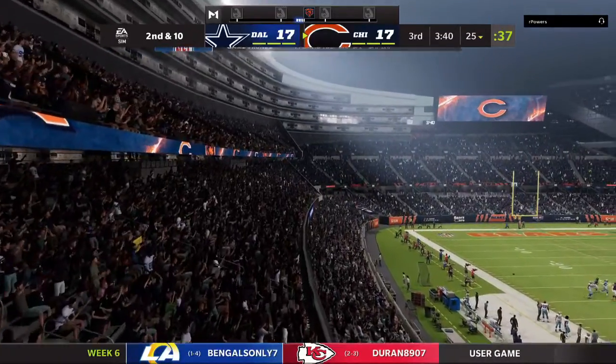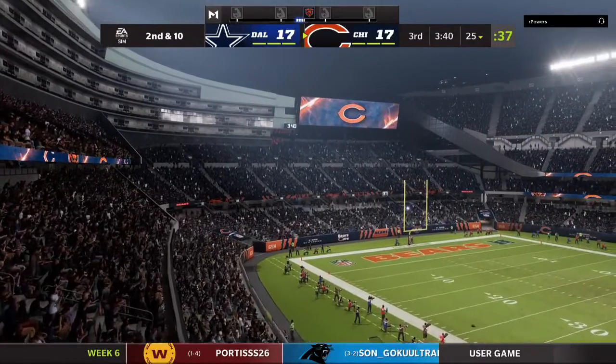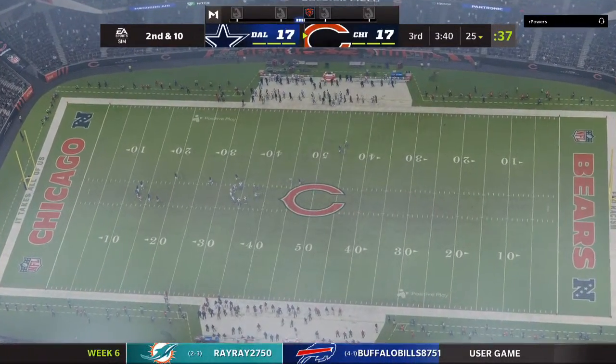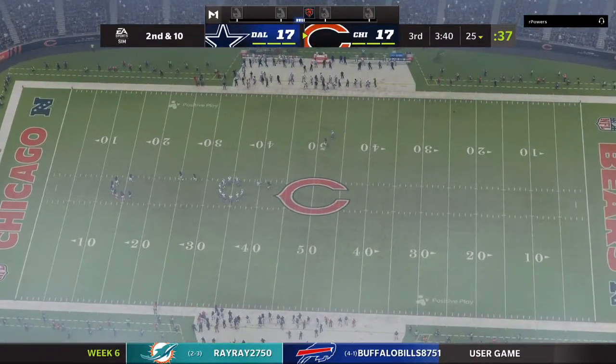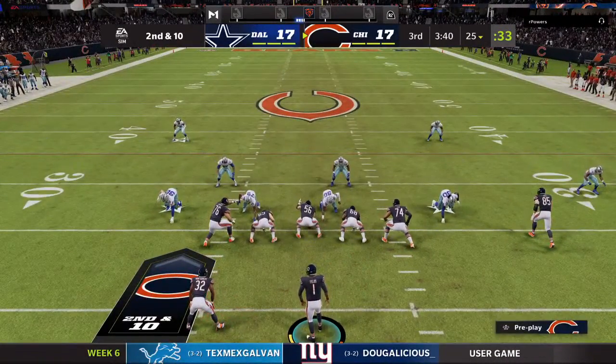Even without a ton of pressure in his face, it just shows how difficult it is to pick apart his own defense. Those guys are sitting back, and they're not playing receivers as much as they're playing the eyes of the quarterback and when he delivers the ball. Third quarter, all tied up. This is 2nd and 10.